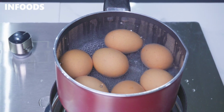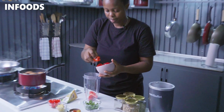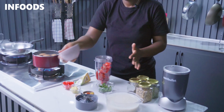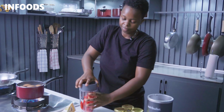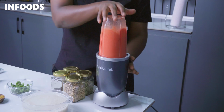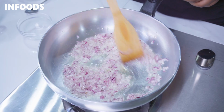While my onions are cooking, I'm going to blend up my tomatoes into a puree. So I'm going to drop them into my blender, and then I'm going to blend until smooth. Check on my onions, and they're cooking perfectly.